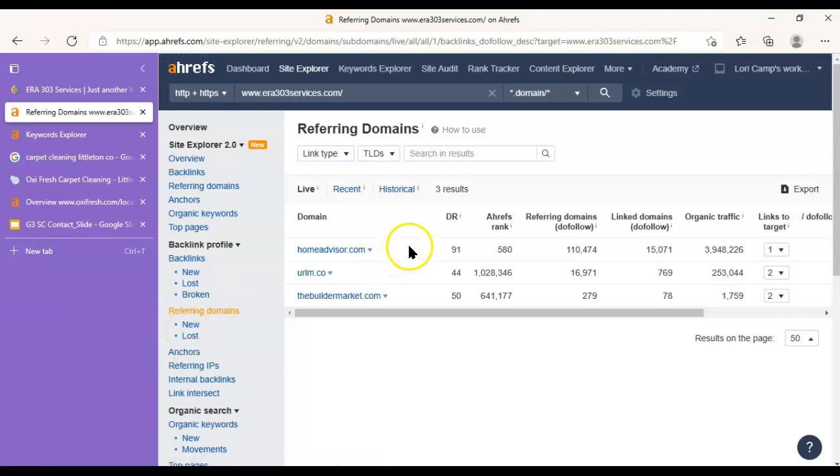You've got Home Advisor, urlm.co, and the Builder Market. I know that this one and this one, the Builder Market and Home Advisor, are both good ones. I'm not familiar with this, but the DR score is good. So this DR score is how trusted the entire website is. So of course this would be for this website rather than yours. And Home Advisor has a very well trusted score. This is out of 100. And the Builder Market, this is also a very good score.